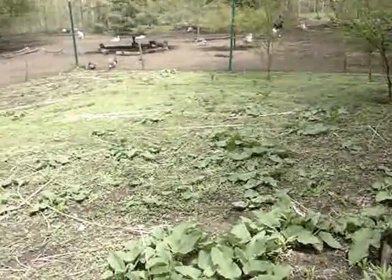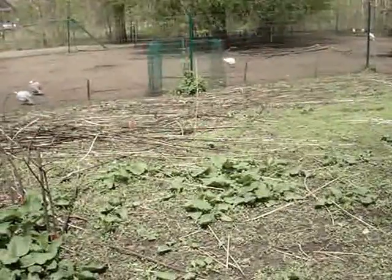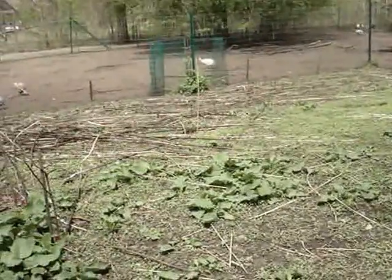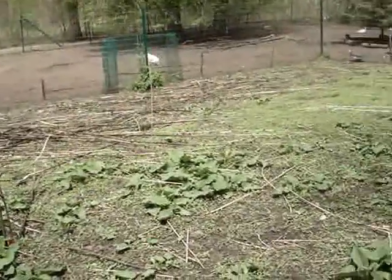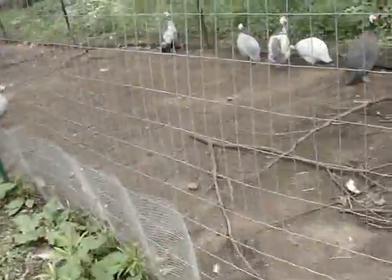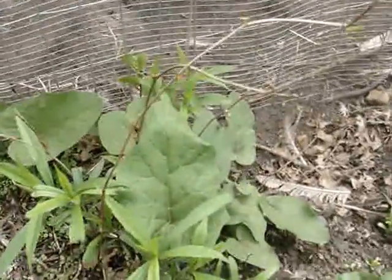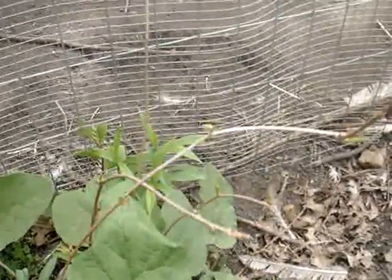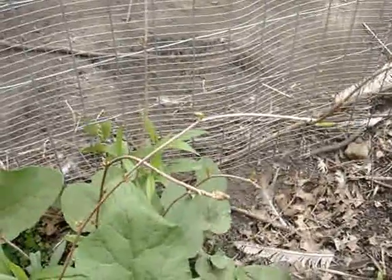I do have a few herbs in here that are for me, and I'll have to block off. I had them blocked off. I took down the wire, and I'm going to put some more back up to protect. Two of those, one of the two is Schizandra that I have, and here's one right here you can see, and it's a viney plant, and it'll grow up the fence.